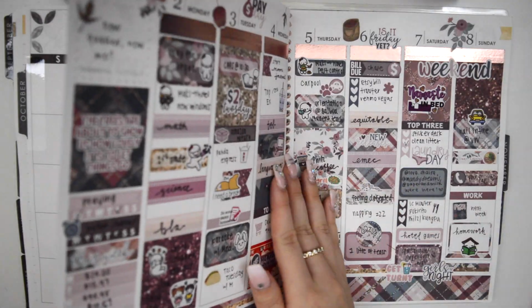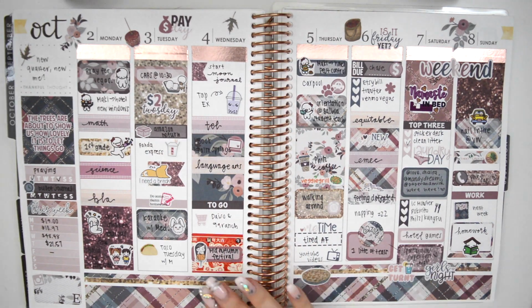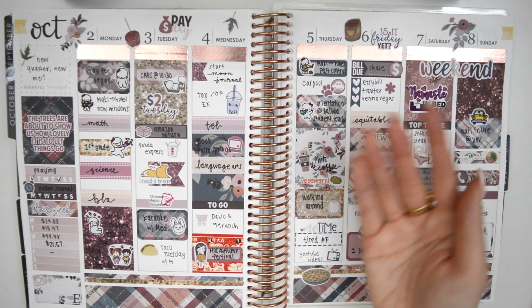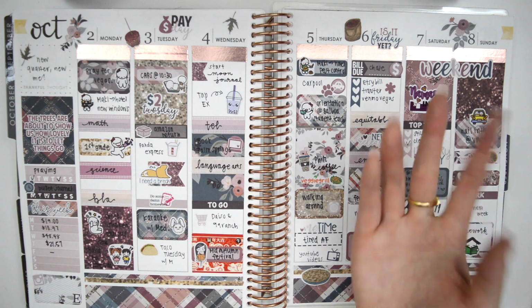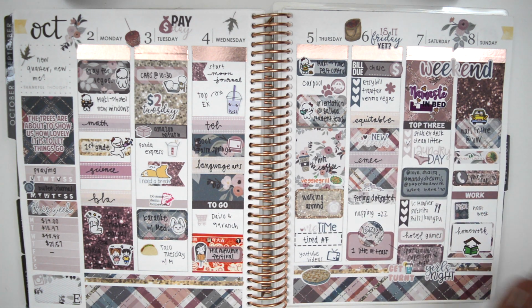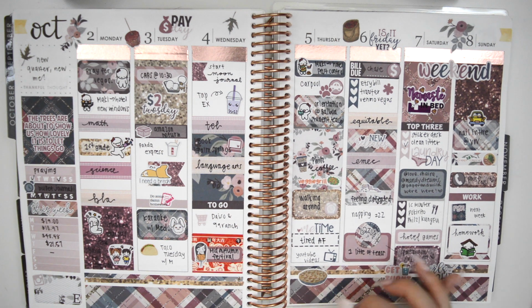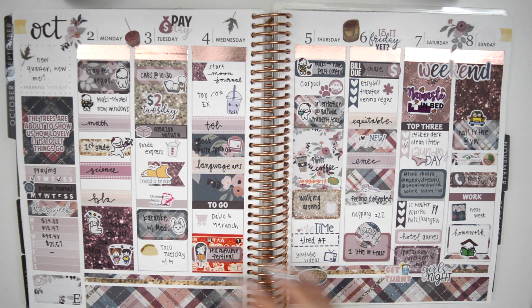So moving on to October. This one is one of, I do not like this spread. I liked it on the sticker sheets, but not in the planner. You know how that kind of happens sometimes. It's just very not vibrant at all. So this is when I'm realizing, matte really has a difference against glossy stickers.